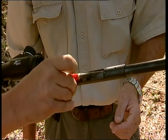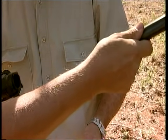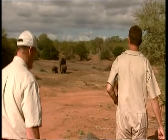Okay, push it in like that. Right. How are the butterflies? Yeah, no, I'm a bit nervous, let me tell you. I think it's the same with me as well. I've done plenty of them, and the day that you don't have that little bit of butterflies in your stomach is the day you must stop. I'm going to hide behind you.